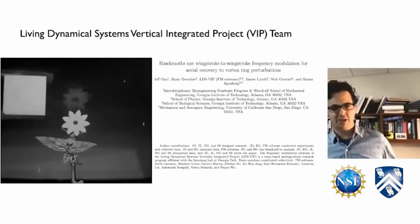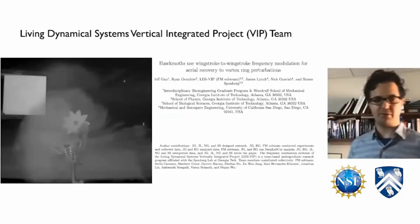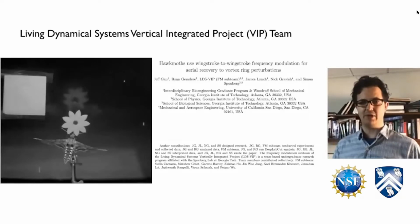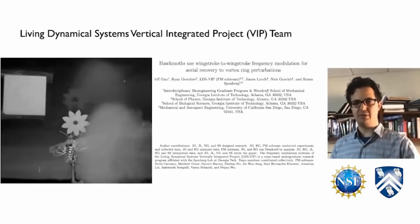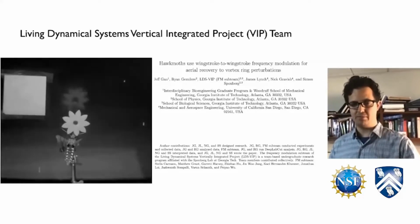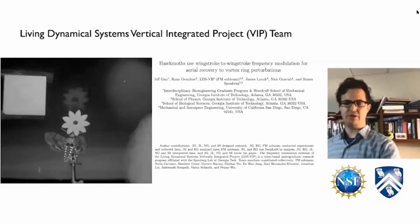And this program has actually led to a number of undergraduates being involved in a paper. So the first paper from this program has just come out, where we've been doing these perturbations of the oscillations of hawk moths to test whether insects operate around resonance. And Ryan Gemalier here was the lead undergraduate from the team, and you can see that the VIP team was actually an author on this forthcoming paper, and all the members of it were down here. So we had 12 undergraduate authors on this paper.